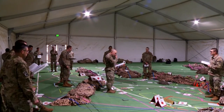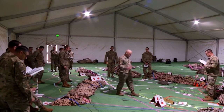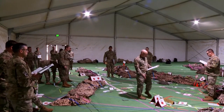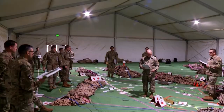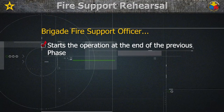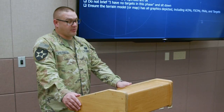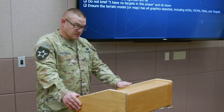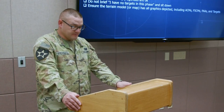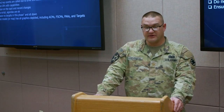And at this time, Task Force Dragon will continue their attack to seize objective Braves, establishing MFP2, azimuth of fire 0600, and also OP2. The Brigade FSO starts the operation at the end of the previous phase. The FSOs brief by triggers. In this case, crossing the line of departure of 163 armor is a time-based trigger, which is why it was announced by the Brigade FSO. This starts the ball rolling, and subsequent actions will be triggered by the previous briefer.